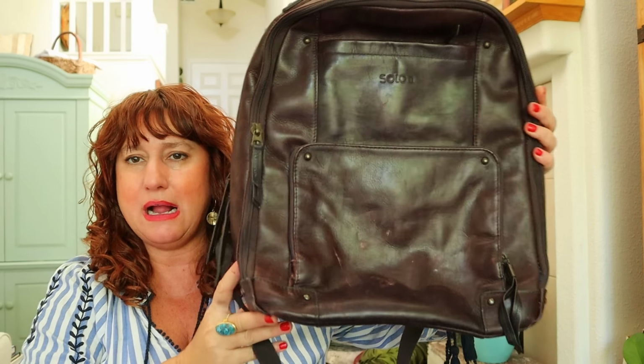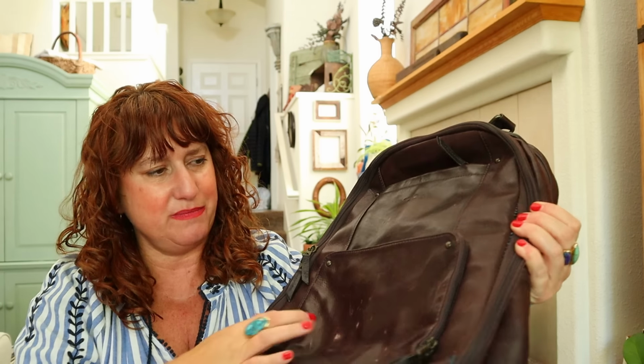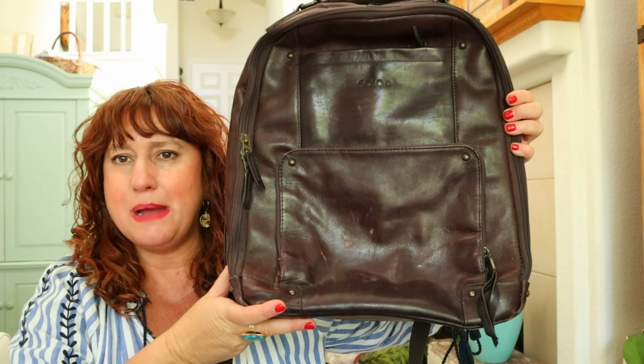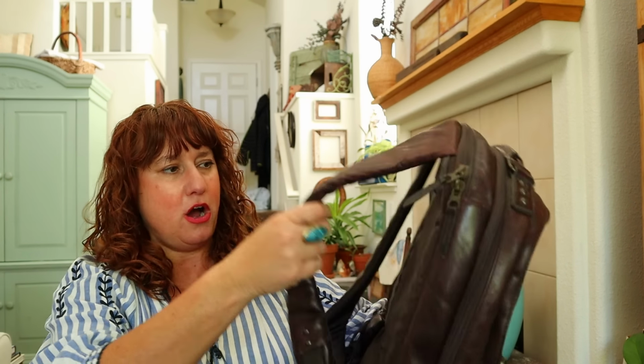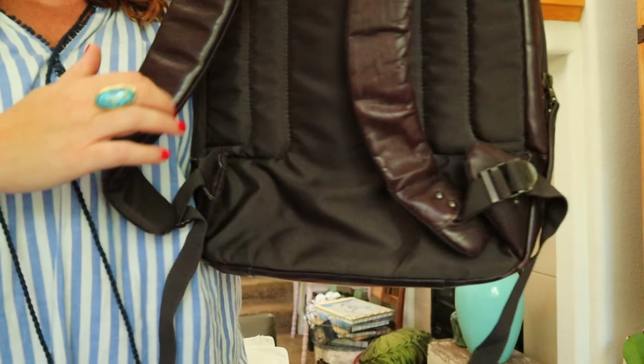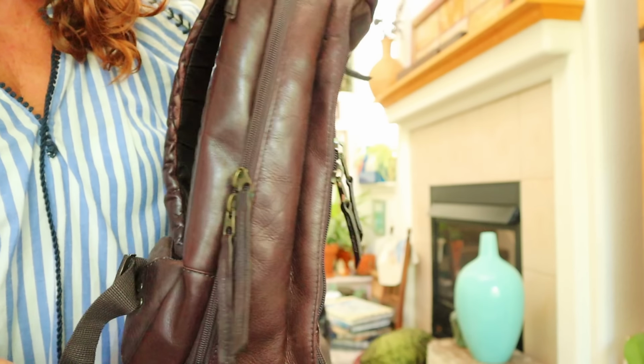Let's take a look at a few bags. This one needs a cleanup, but it looks really good. The brand is Solo, S-O-L-O, and it's a distressed brown leather backpack. I can clean this up. There's nothing here but some fade, so I'm going to just use a damp cloth and wipe that off, and then I'm going to polish it. This is really nicely made. Looks like they were selling between $40 and $60.